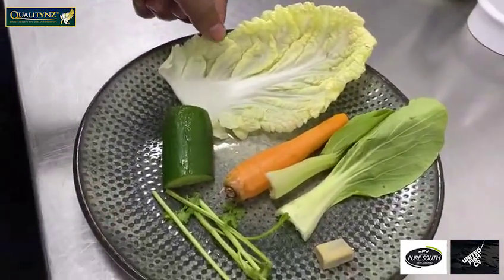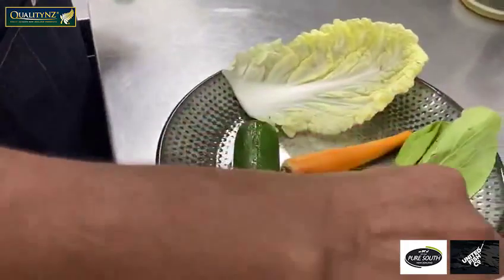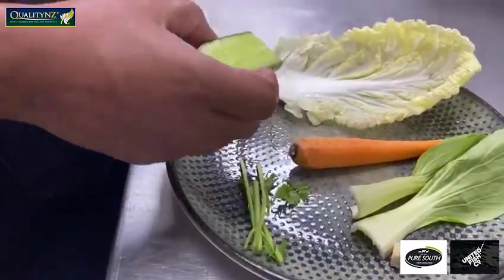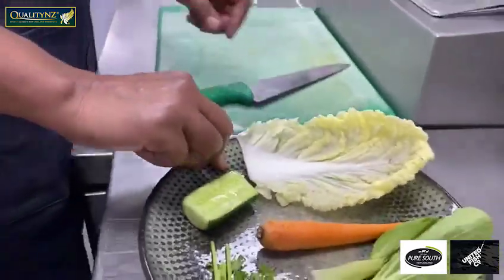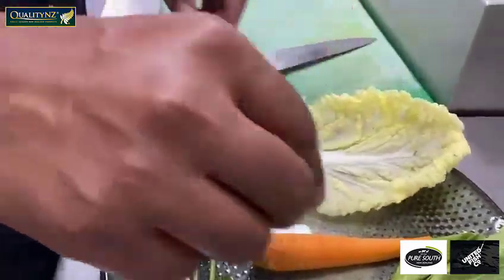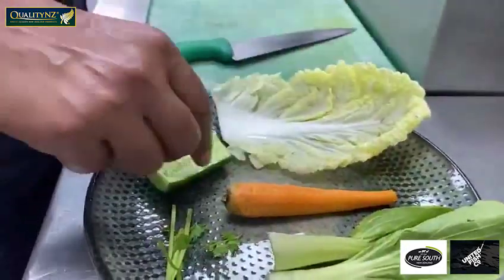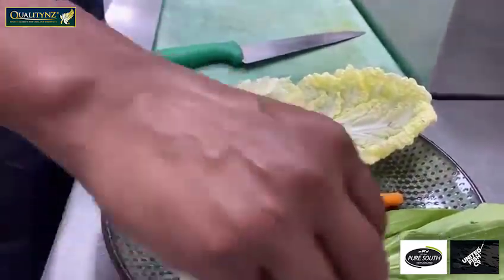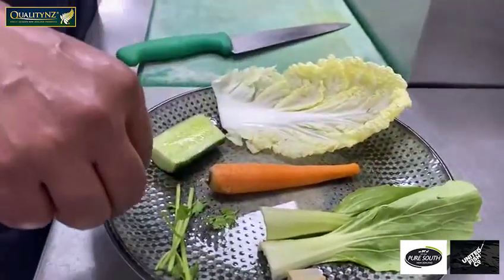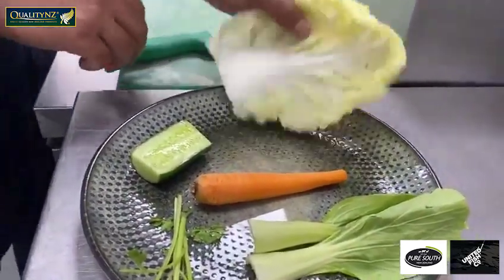To make the Asian slaw for the accompaniment of the blue whiting, we need ingredients like Chinese cabbage, bok choy, carrot, ginger, coriander stem, and cucumber. So you need around 28 to 30 grams of the Chinese cabbage. Bok choy should be a minimum of 10 grams. Cucumber should be 25 grams, ginger should be 2 grams, carrot should be 15 grams, and coriander stem should be 4 grams.